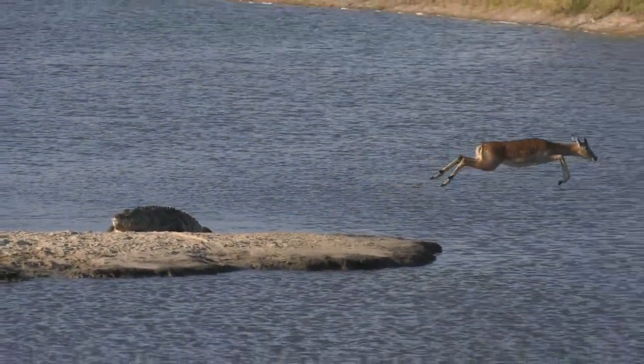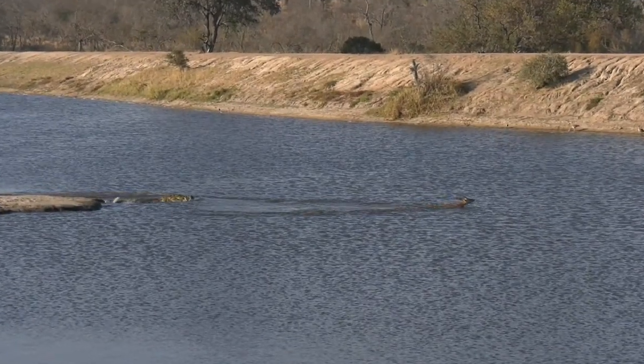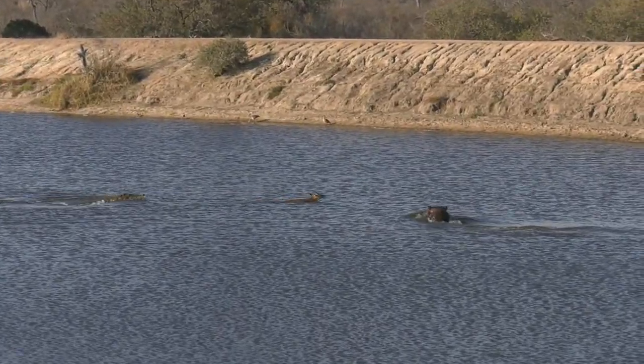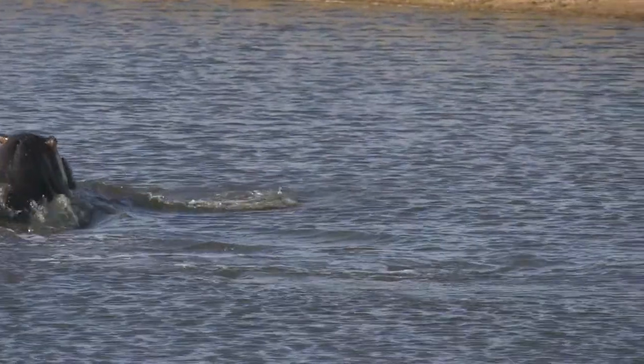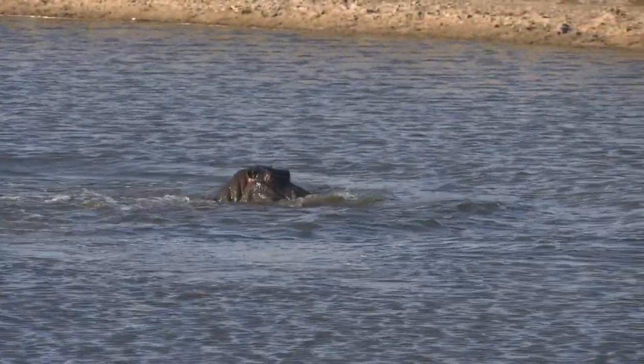Oh, it's gonna be in trouble now. Oh, this is unbelievable stuff. Here comes a hippo in too. Go, Impala. There's a hippo coming in. I can't believe what we're seeing here. This is what we'd normally see in East Africa. It's all over. Hippo leaping at the crocodile now. Everything's gone underwater.